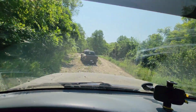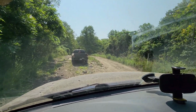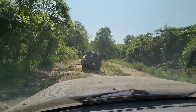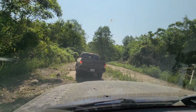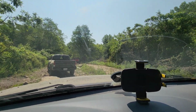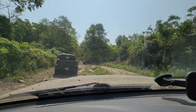Really happy with the Tundra's new suspension. It's so smooth and nice. Working out the Tacoma there in front of me. Charlie's been wheeling it. We've got a second gen Tacoma joined the crowd that's really built up nice.